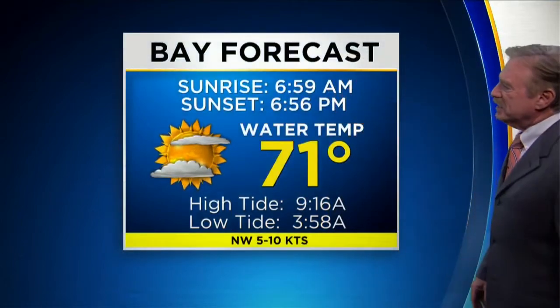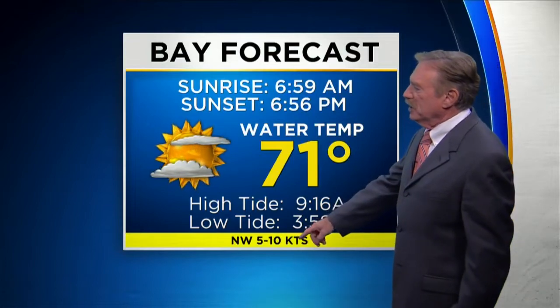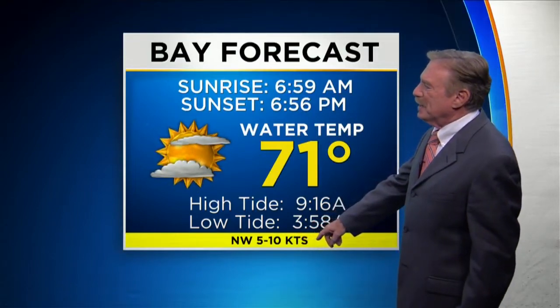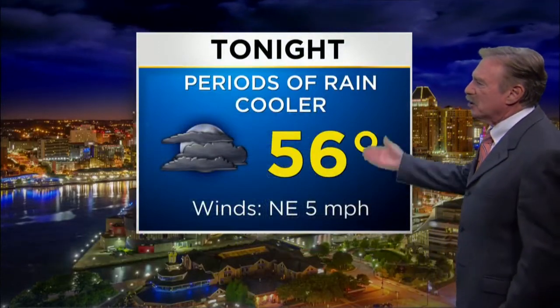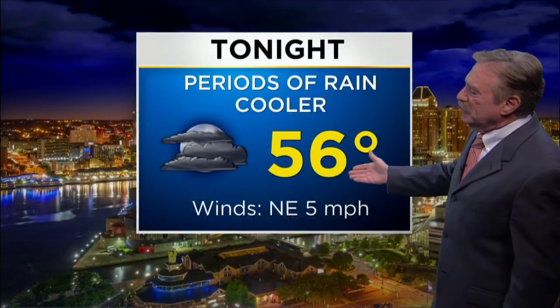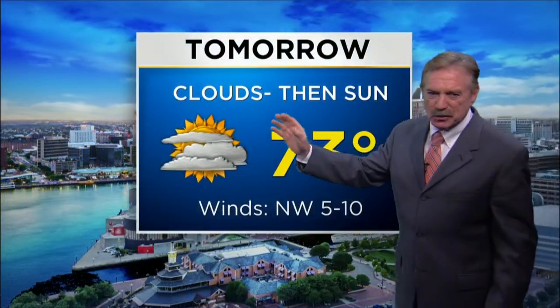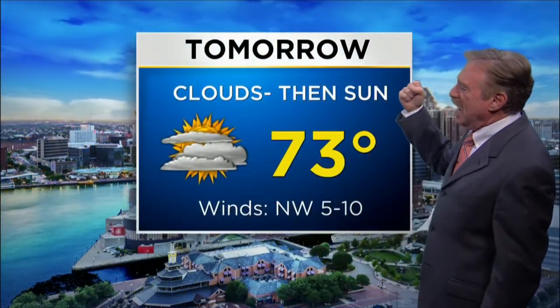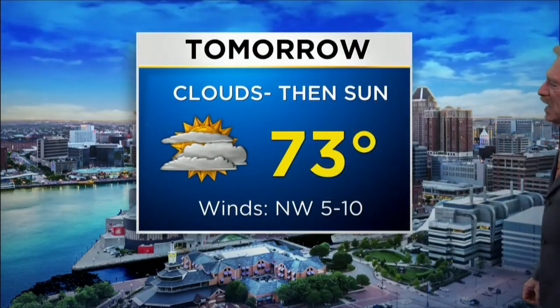Right now, I'm looking at the bay temperature around low 70s, probably going to drop with all this cool rain. The wind's picking up 5 to 10, but they'll be out of the northwest. That should dry things out. So tonight, we'll call for periods of rain. Some of it could be heavy, 56 by morning tomorrow. Back up, morning clouds, a little rain early on, and then some sunshine, hopefully 73 as we warm up. Northwest breeze, 5 to 10.